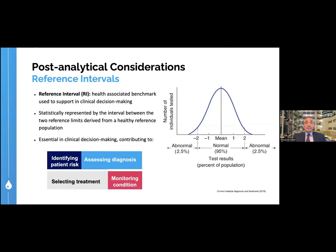Now, I want to end by talking about post-analytical quality control, assurance. So quality assurance, I mentioned, is not only just analytical, it is pre-analytical, but also post-analytical, in the sense that you need to ensure that the lab results that you are reporting are appropriately interpreted. And to ensure appropriate interpretation, you need appropriate reference ranges. So do not forget about post-analytical quality.